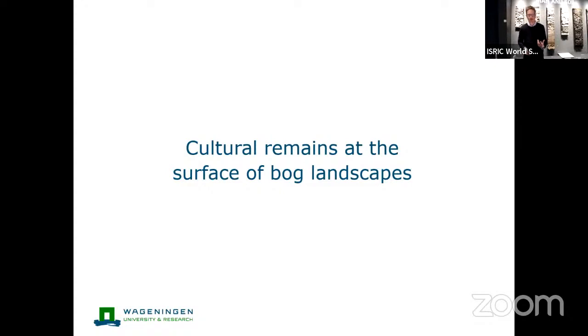It's about cultural remains at the surface of bog landscape. I stress the surface of bog landscape because we know from the previous sessions, which were more archaeology, that of course, think of bog bodies or other precious finds that were done deeper in the bog. We're talking now about more recent times, so traces that you can find at the surface.